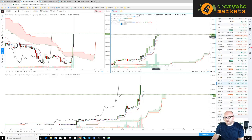On the 4-hour chart, we haven't had a red bar yet. We've got wicks all over the place. Jeez Louise, this is huge. Like this morning, the price action was so freaking nuts that Binance actually crashed.